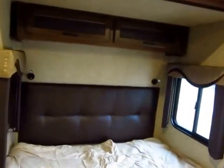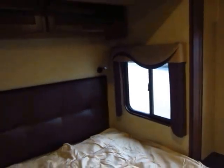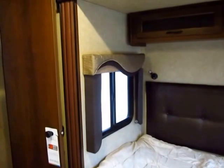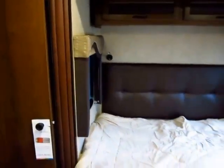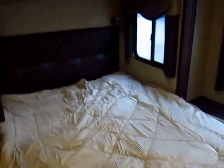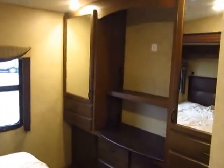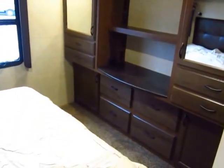Now, both windows on the sides of the bed do have these bigger opening windows. So they're not just little peephole windows. You can actually look out there and you can actually get some light and some cross breeze in them. This is a queen bed. Again, this is designed to be a smaller version of those big giant front living room fifth wheels. I don't believe, but always feel free to double check me, I don't believe a king bed's even an option in here, but again, if you want the king bed, go with the bigger fifth wheel.